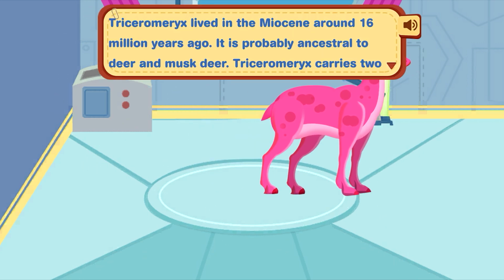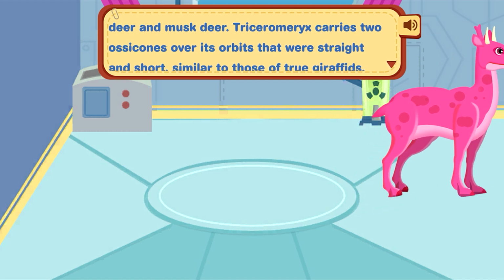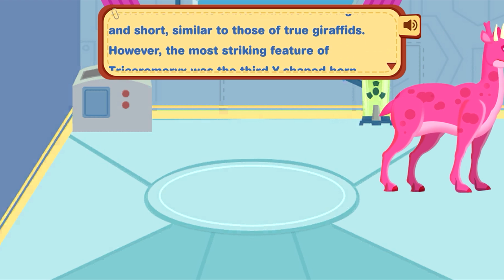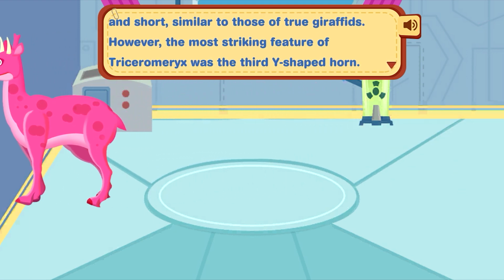Triceromeryx lived in the Miocene around 60 million years ago. It is probably ancestral to deer and musk deer. Triceromeryx carries 2 ossicones over its orbit that were straight and short, similar to those of true giraffes. However, the most striking feature of Triceromeryx was the 3rd Y-shaped horn.